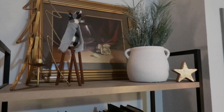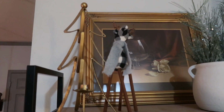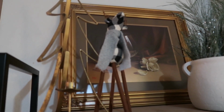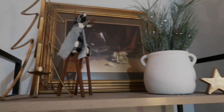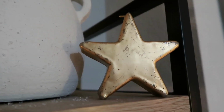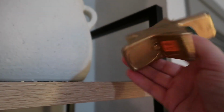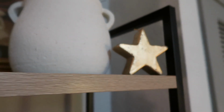I mean, I've added pieces of Christmas, especially to the top here. I have this little reindeer from Walmart, and then this piece, I have another matching one, is from the thrift store. And then I just added some greenery and this little star. It's supposed to be a candle, but I'll just use it as decor. It was actually from an antique store, but I got it for like 75 cents. So I just thought that it would go really well with my decor.